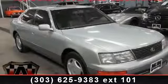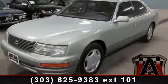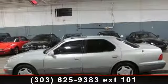Step into the 1997 Lexus LS. Don't miss this great deal on a luxury vehicle. This vehicle comes with a reliable 8-cylinder engine, connected to a smooth shifting automatic transmission.